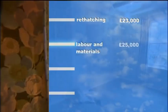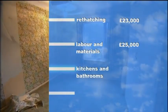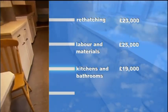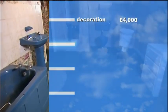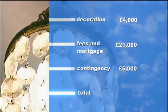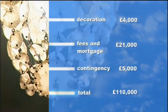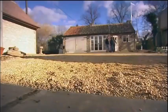To rethatch the property, they've set aside £23,000. To bring the labour and materials in at £25,000, Vaughan will have to work himself ragged. £19,000 for a new kitchen, utility room and 3 bathrooms is tight. For plumbing, heating and electrics, they have £13,000. They've allocated a modest £4,000 for decorating, with £21,000 for professional costs and interest payments and a contingency of £5,000. The budget for this development will be a stretch at £110,000.